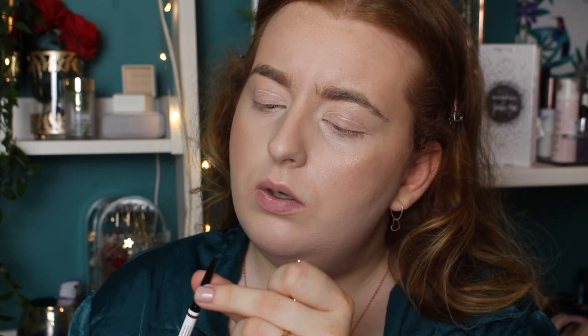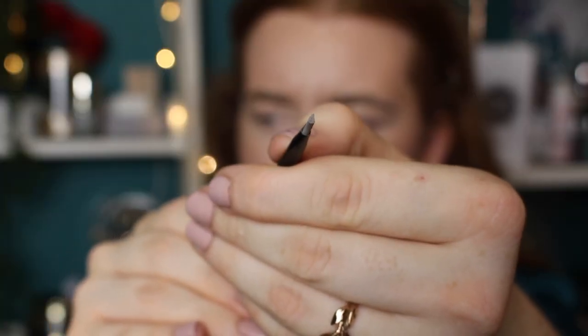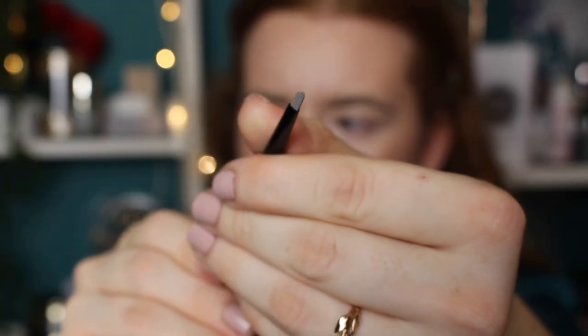I didn't know I ordered a white pencil. It's got a white color to it. I don't know if that's, no, that's the actual color the pencil's coming up as. The shape is interesting. It's like a tiny little teardrop. That looks quite cute. But yeah, just a funky color. I don't know if it's like a film. I'll just try it on the back of my hand.